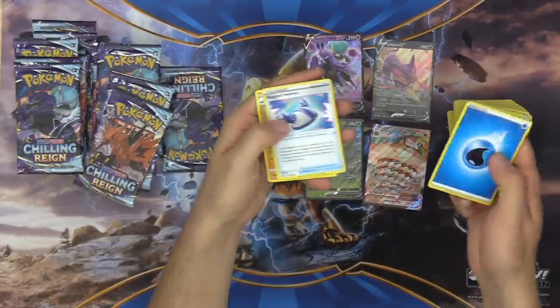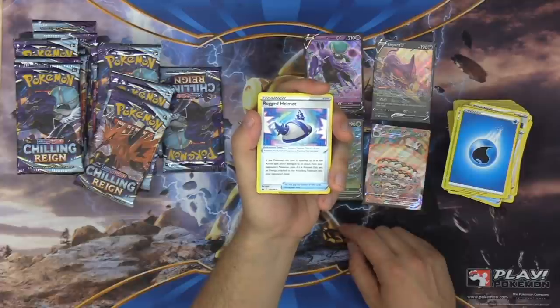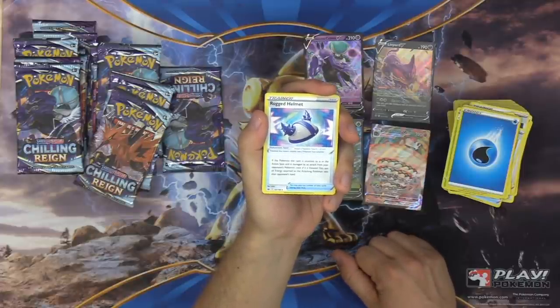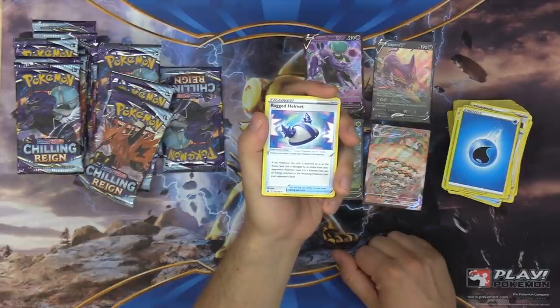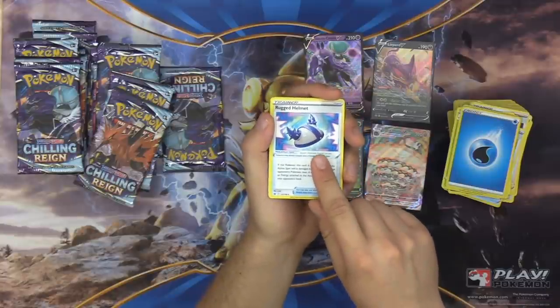Rugged Helmet, new tool card from Chilling Rain. If the Pokemon this card is attached to is in the active spot and is damaged by an attack from your opponent's Pokemon, you get to put an energy from the attacking Pokemon into your opponent's hand. It's a nice little energy denial helmet.